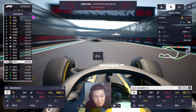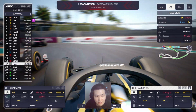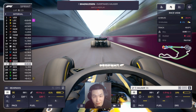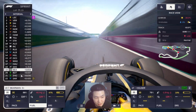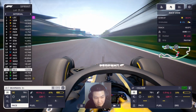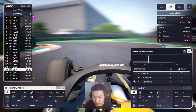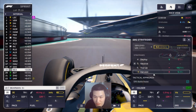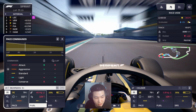Oh, hold on. Magnussen trying to move on Dennis. Oh, just about losing out. This is chaos. Behrman's catching up, though. This is good. He's gone up to P19. I think I might tell him to push. Okay, Hauger needs to save some fuel right now, so let's go easy a bit. Tiny bit. And then for Behrman, let's push.